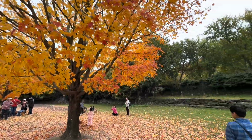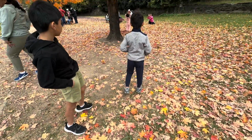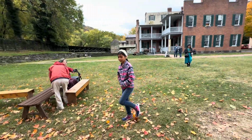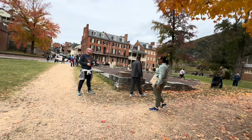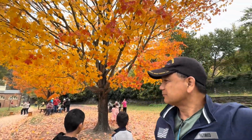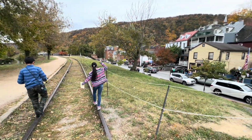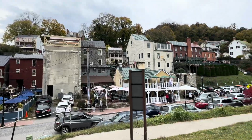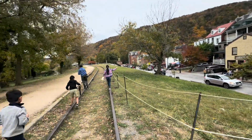We sure have a better fall season here in West Virginia. The weather is cooler and the trees and leaves are just so colorful. There are a lot of nice restaurants and small shops around here.